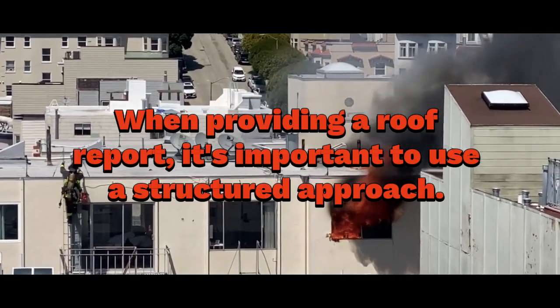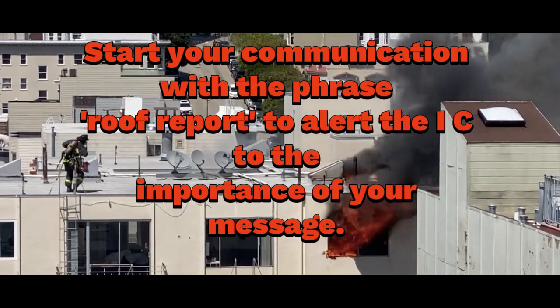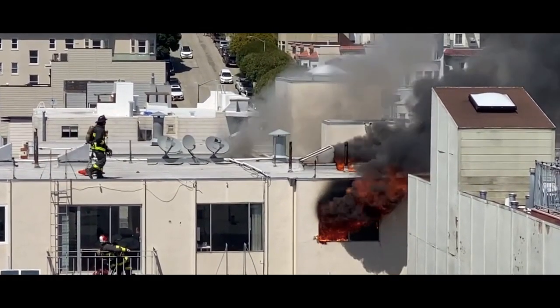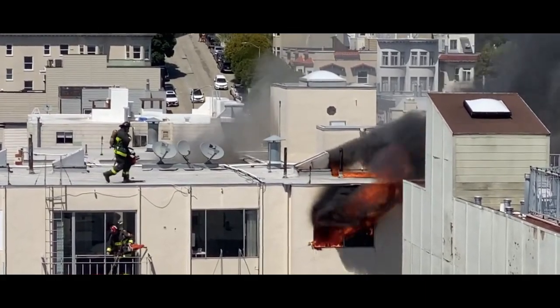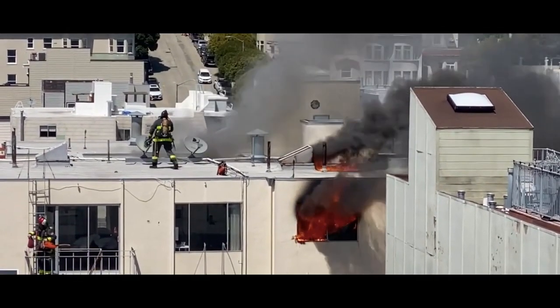When providing a roof report, it's important to use a structured approach. Start your communication with the phrase "roof report" to alert the IC to the importance of your message. For example, "Ladder 5 to Command with a roof report." This initial communication not only alerts the IC to a roof report being transmitted, but also immediately lets the IC know that the roof is at least stable.